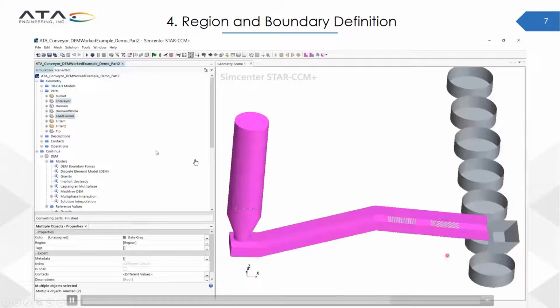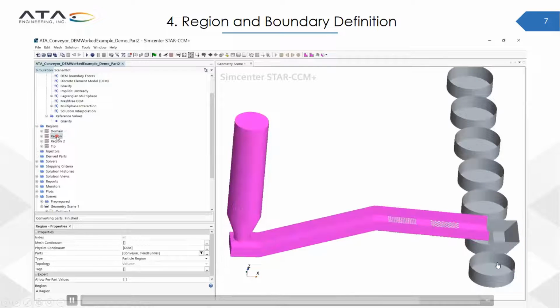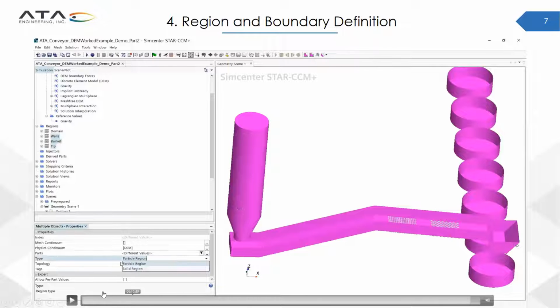So we're going to end up with four regions in the simulation down in the region tree: the domain itself, and then what I've called the walls domain, which is the stationary parts, the bucket region, and the tip region. And for the walls, the tip, and the bucket, we're going to set these to solid regions because they're just surfaces.